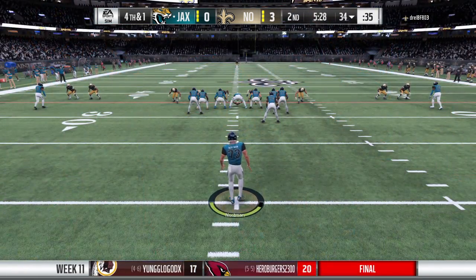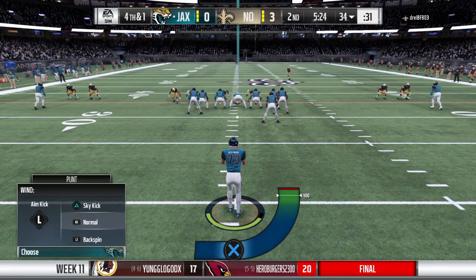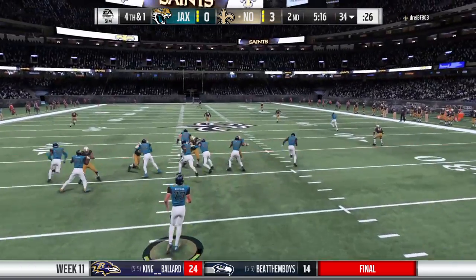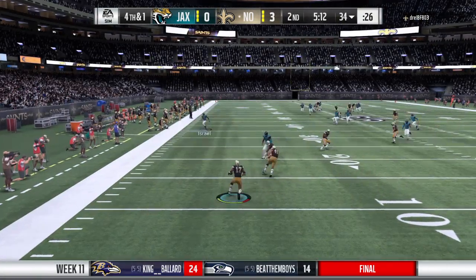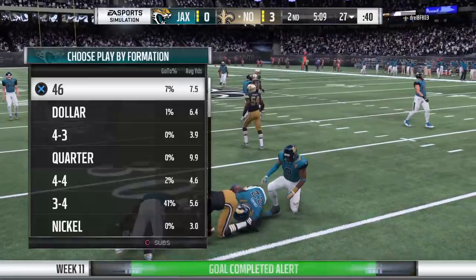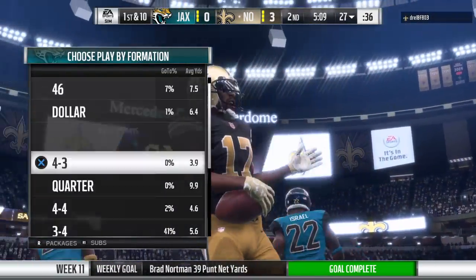This team doesn't mind running the ball in any situation, and I thought he was going to get the first down the way the play developed, but the defense closed in and stopped him just about a yard short. Nortman on to kick as he sends it away. Now it's Ginn. So a change of possession here on the punt, and the offense will take over with a new set of downs.